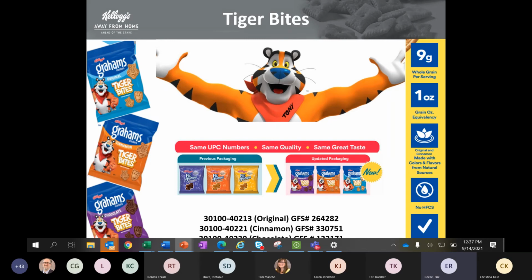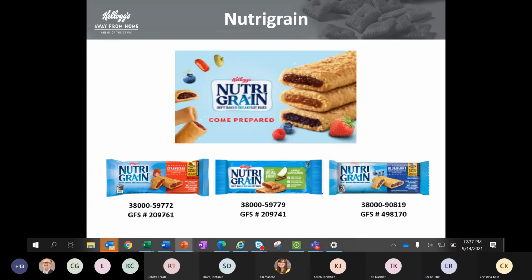Next, we have the Nutrigrain Bar. Talk about a throwback. The Nutrigrain Bar has been around since 1986, and believe it or not, is still the #1 selling K-12 SKU in the Midwest.